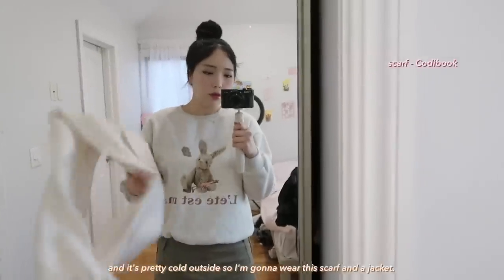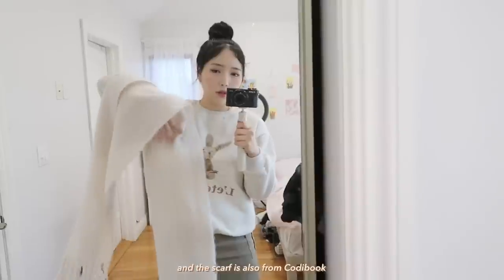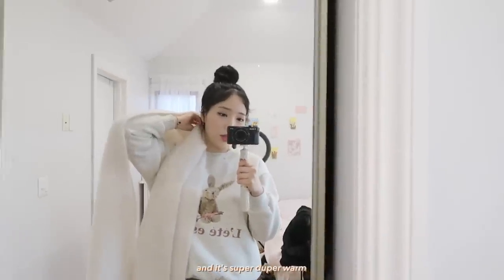And then it's pretty cold outside, so I'm gonna wear this scarf and a jacket. And the scarf is also from Codibook, and it's super duper warm.